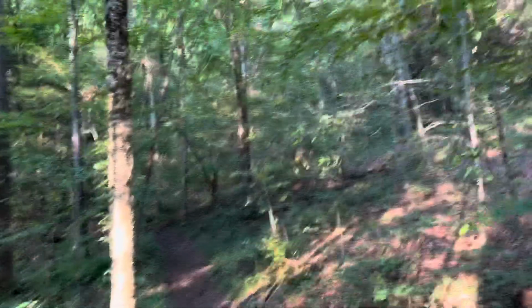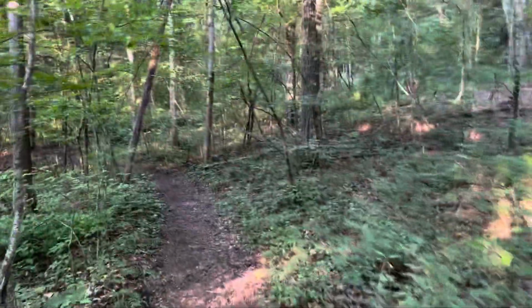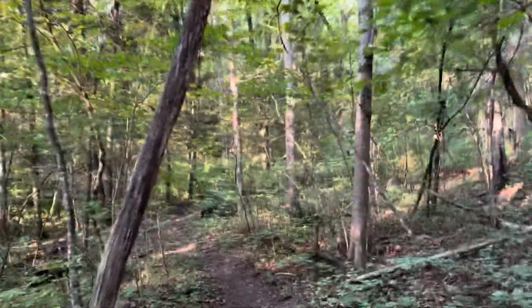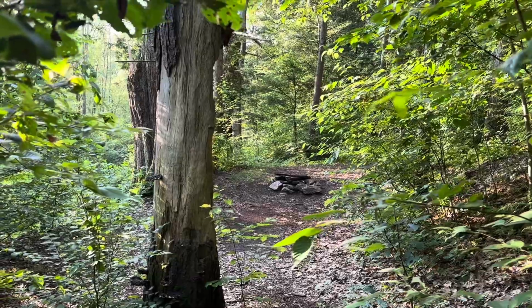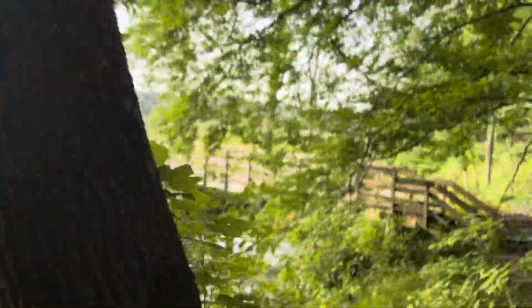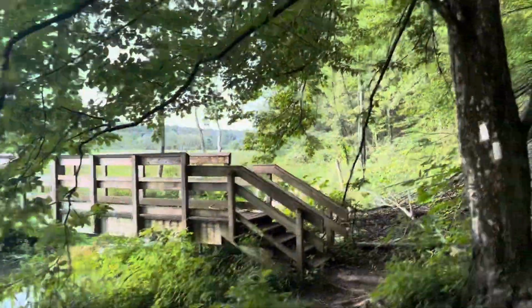Trail's turned really nice, walking through the woods. Nice wide path. Another nice campsite here, 1.8 miles into today's hike. Coming up to a little murky stream and another wetland area. And this one, it looks like it's gonna have a boardwalk through it.